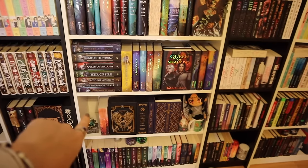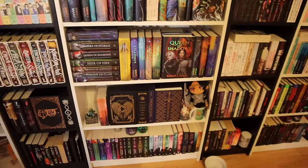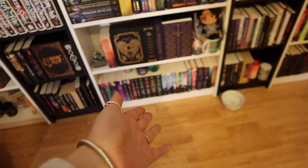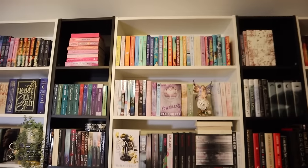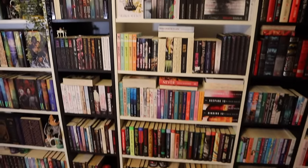But this shelf is kind of a free shelf because this is all just placeholder. So that stuff's not actually, that's just a bookcase. That's special edition, obviously, but yeah. And then we have some YA fantasy down there. And then we get into my romance. I am just so obsessed with how all of this turned out.